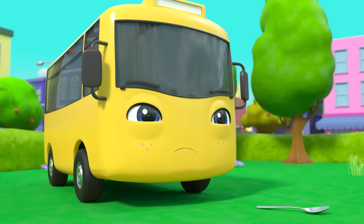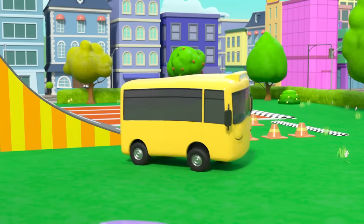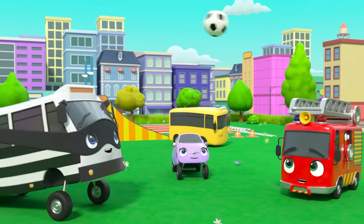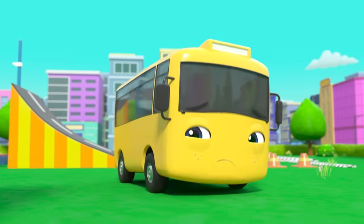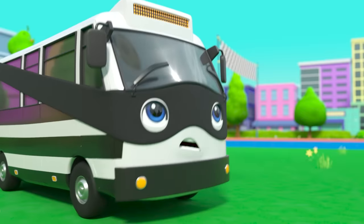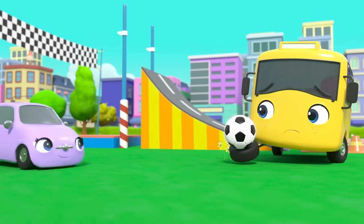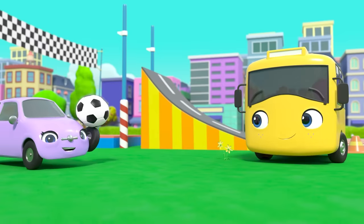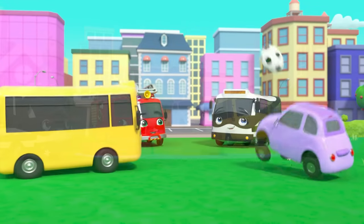Buster is annoyed about losing. He really wanted to win. He's so upset that he isn't playing ball with the others. That does look fun, Buster. It's not just about winning, Buster. It's about having fun. Hooray! Now they're all having fun together.